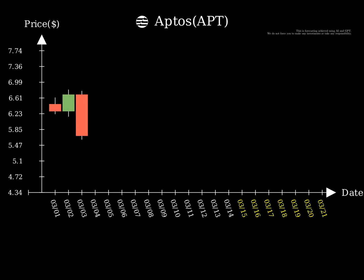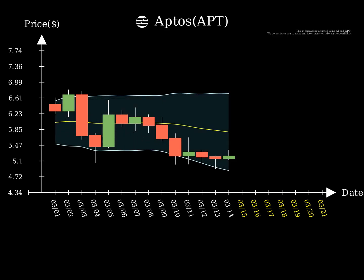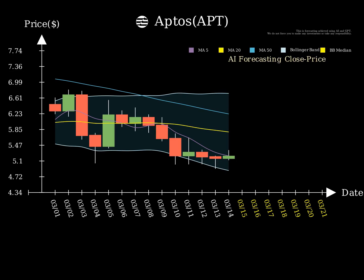Based on the provided data, Aptos appears to be in a downtrend. The historical price data shows a consistent decline over the past 2 weeks, with the price falling below the support level of $5.16 on several occasions. The forecast data also suggests a continuation of this downtrend in the coming week. Therefore, a bearish strategy is recommended.